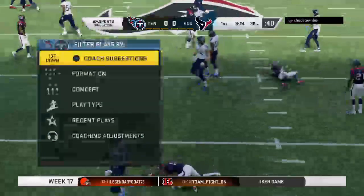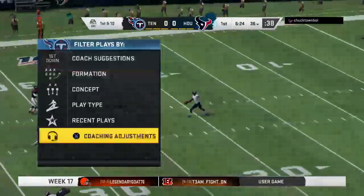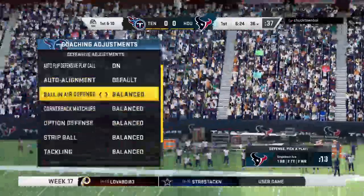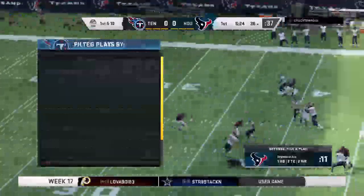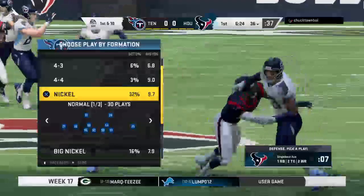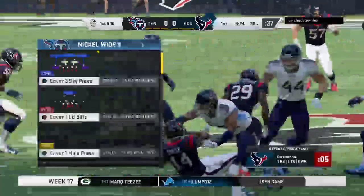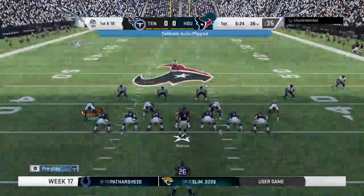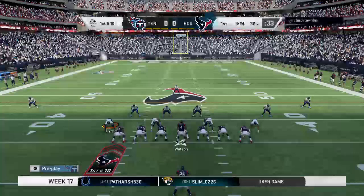Here comes Carter. That'll go as a punt of 34 yards that time. And the Texans will take over with a first and 10 at their own 36-yard line. Good starting field position for the Houston Texans here as they come up first and 10.